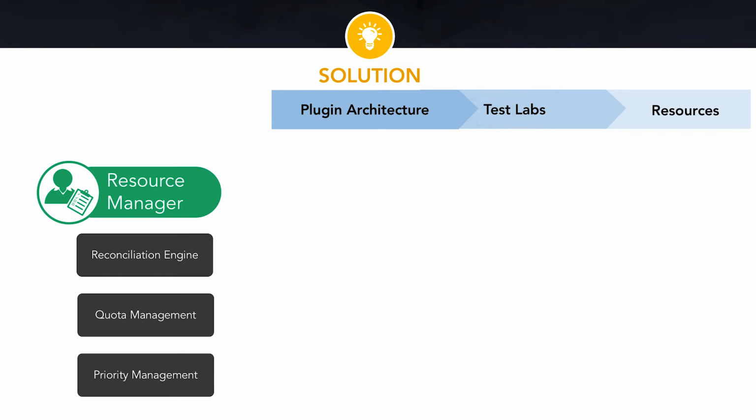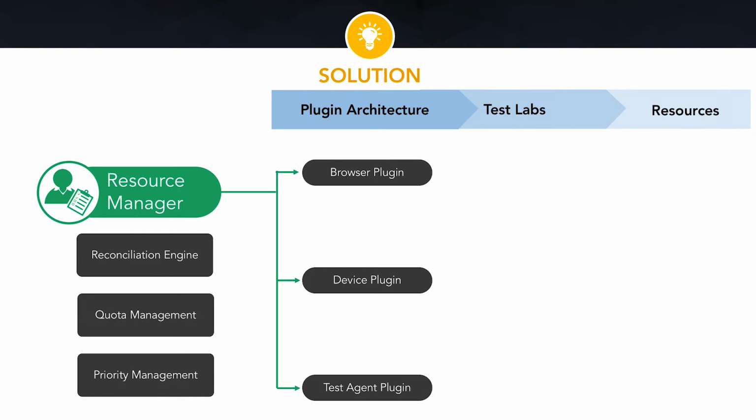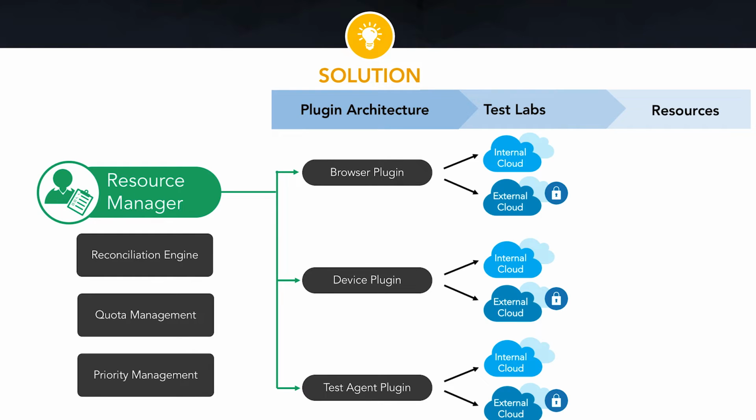We interface with Sauce Labs and TestObject, but we have made the system in such a way that in future, if we want to talk to some other automation cloud, some other system, it should be plugin based and we can add it. So we have right now 3 different kinds of plugins which we use. A browser plugin for all the Sauce Labs and internal labs also, a device plugin for all the device clouds, and a test agent plugin, which is mostly for our performance tests, responsible for our internal VMs or some external clouds also, which we are maintaining ourselves. And these eventually talk to the internal and external cloud.